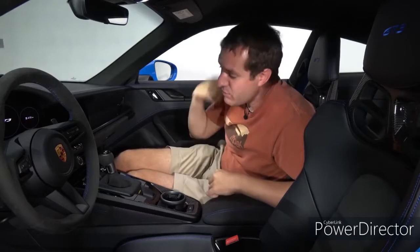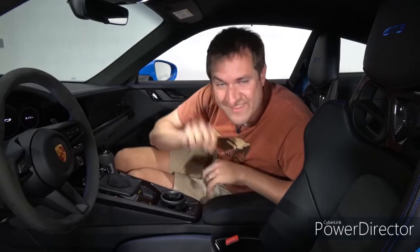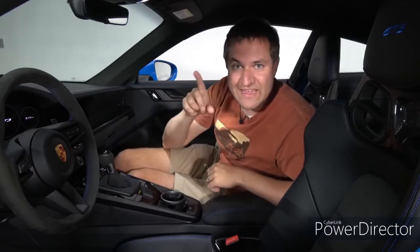And next up, climbing inside the GT3, the very first thing you notice in here is there is a gear lever in the middle, which means that this car has a manual transmission. Except, actually, it doesn't.